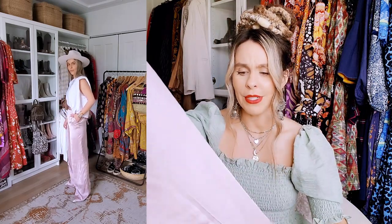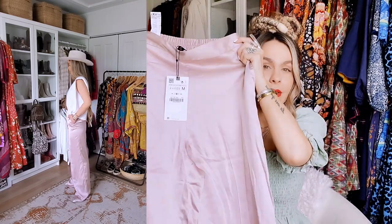Staying in the whole Winners, I ended up finding these beautiful silk pink pants. They're actually from Zara, but I got them at Winners and they were $14.99. I have a pair of black silk pants and I wear those to death. They are so comfortable, lightweight, perfect for the summertime. And when I saw these, I thought that they were different.